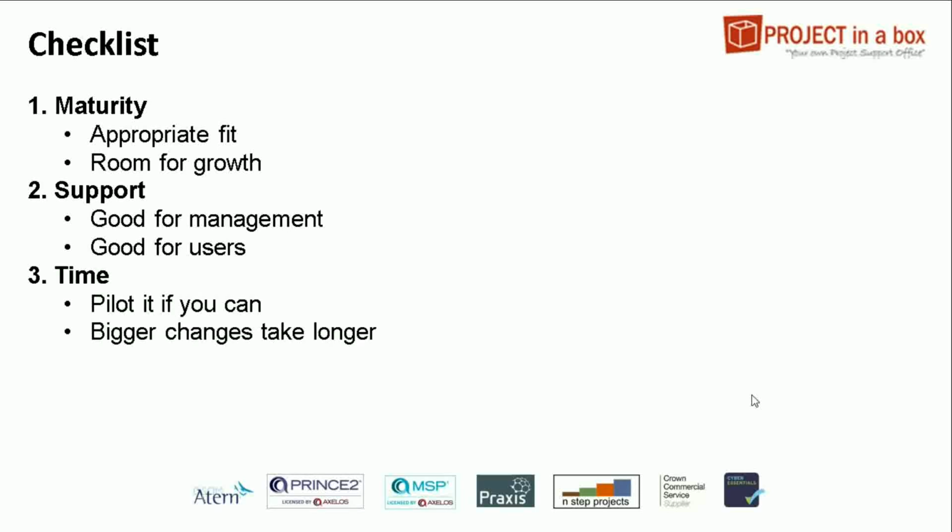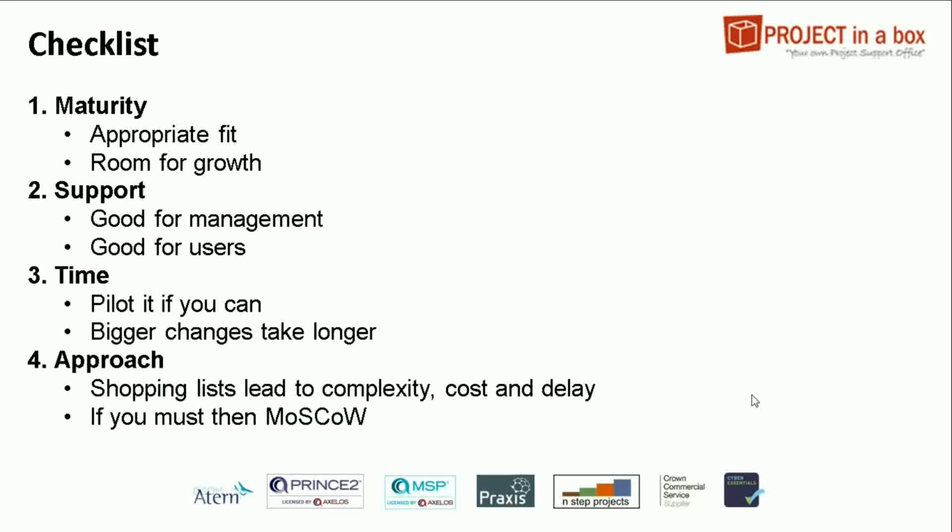Time, so pilot it if you absolutely can. You'll get a much better result in terms of implementing it, but that's going to take longer, and you need to recognize that the bigger system change that you're making, the bigger sort of maturity leap you're making, that's going to take you longer to implement. And approach, so shopping lists lead to complexity, cost, and probably delay as well, so should be avoided if at all possible. If you have to do them, then use a MoSCoW approach, and you'll get a much better result out of the end.